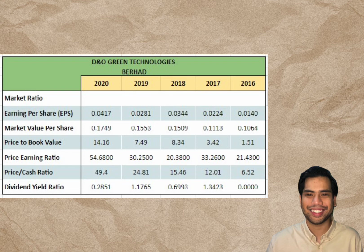The price uptrend from RM0.1064 in 2016 to RM0.1749 in 2020.